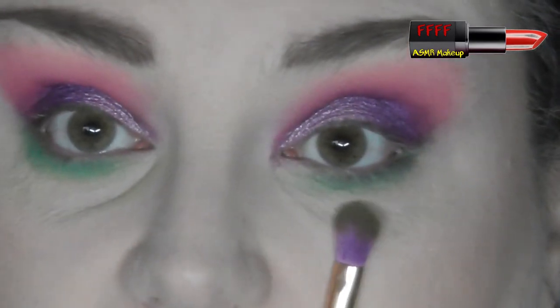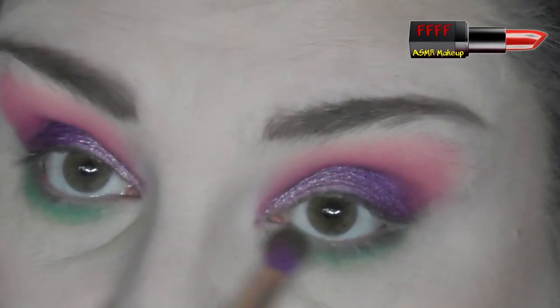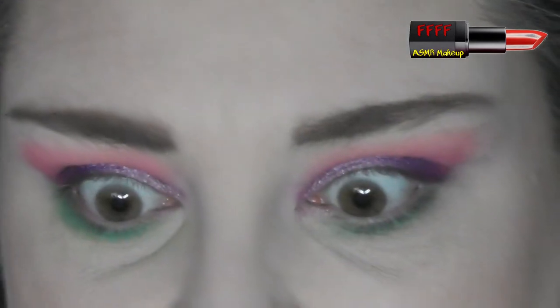I much prefer this. To me, that is way too far down. I'm going to have to tackle that with some concealer, I think, to try and even it up. Do you see that? I nearly went in with this brush this side. Yeah, nice one, Edge. Right.